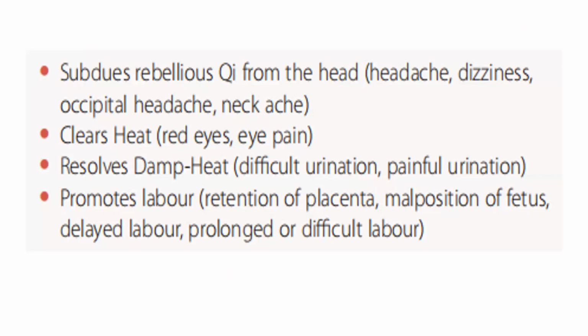Bladder 67 subdues rebellious qi from the head, for those having headache, dizziness, occipital headache, neck ache. It also clears heat, for those having red eyes, eye pain. It resolves damp heat, for those with difficult urination, painful urination, and also promotes labor. Those having retention of placenta, malposition of fetus, delayed labor, prolonged or difficult labor.